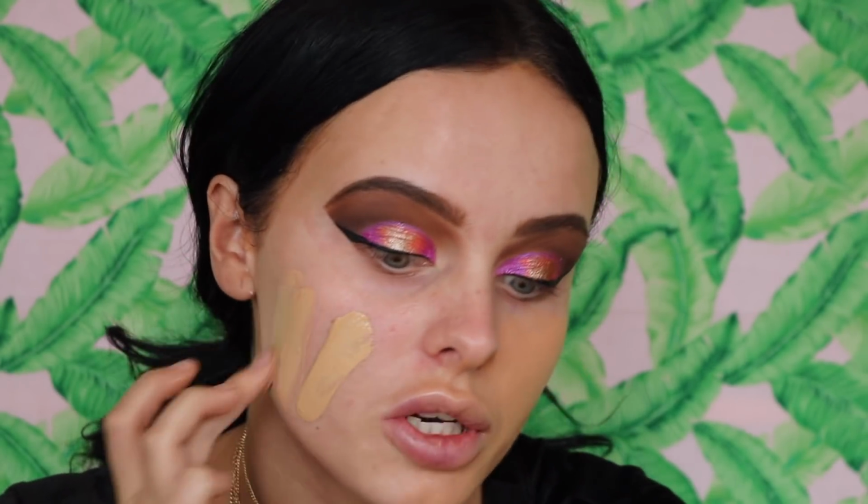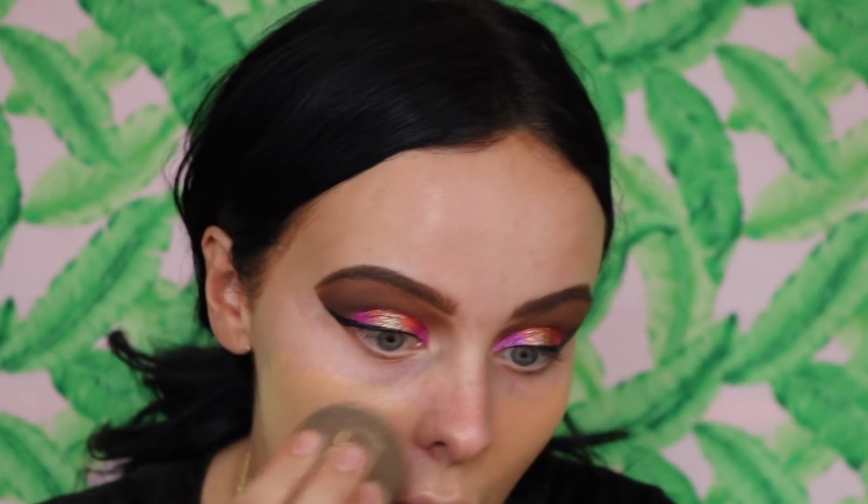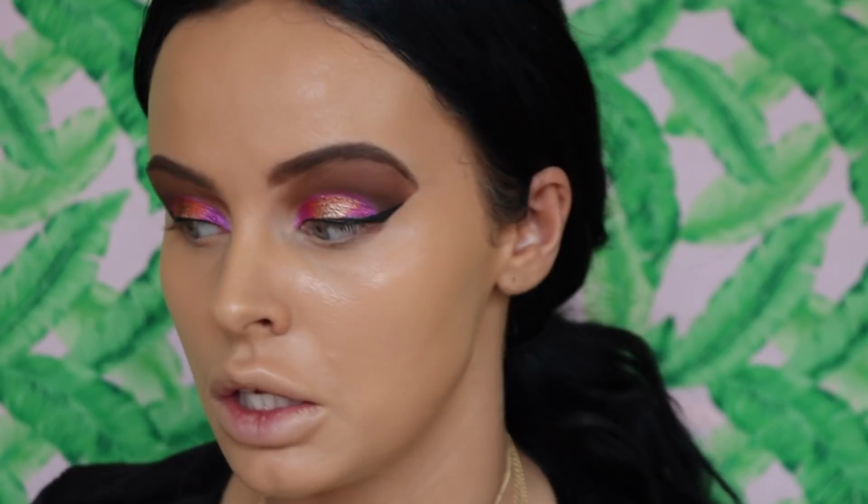Guys, this is actually really impressing me, especially for being $1. It's got coverage. Covering all my red spots really good. Alright, so the foundation's actually surprisingly looking good.